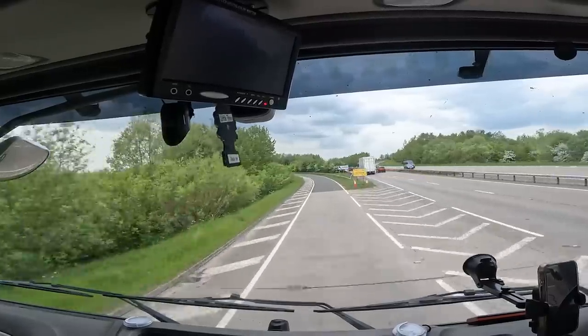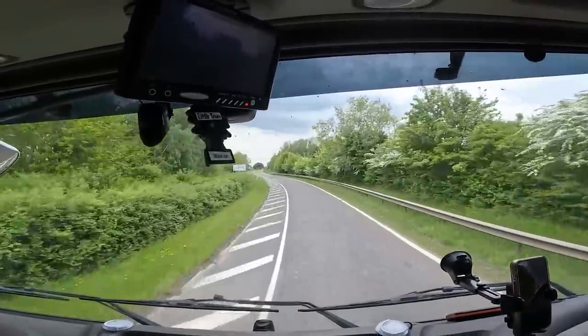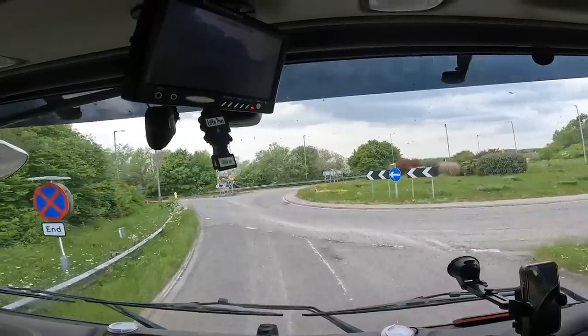Okay, right, you join me just about to enter the Spine Road in South Cerney. We're going to our old yard to get loaded with timber. We are doing the Wrexham run and gonna make our way up there tonight, I think.